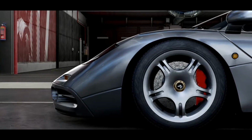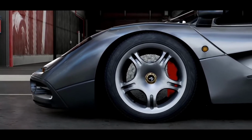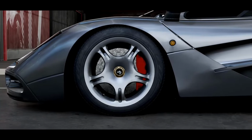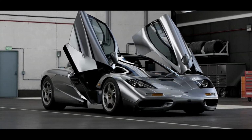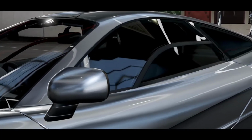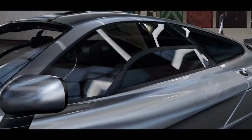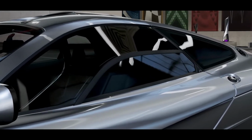The wheels have center locks with the F1 logo, which were used on race cars and were not that common back then on road cars, and Brembo brakes. The butterfly doors were inspired by a tiny Japanese compact car, the Toyota Sera. The side windows are divided into 2 parts by a big line, like the Subaru SVX, to add strength so they won't shatter while the car's driving stupidly fast.